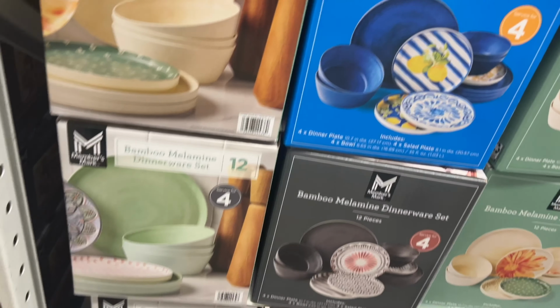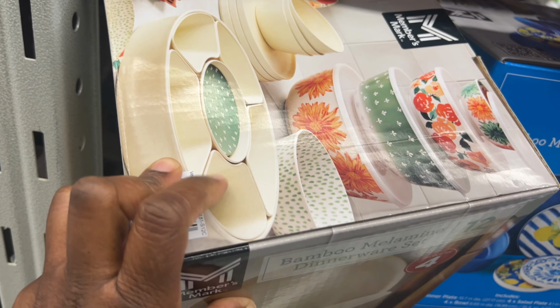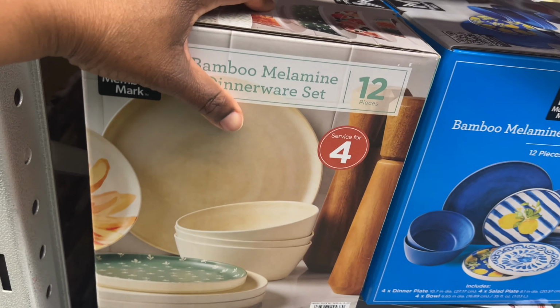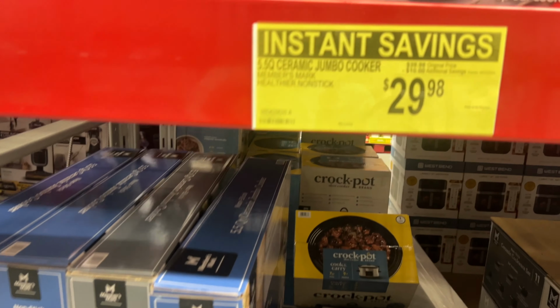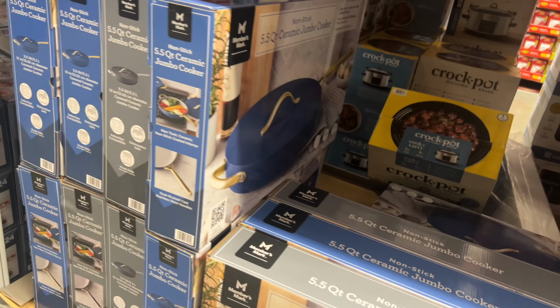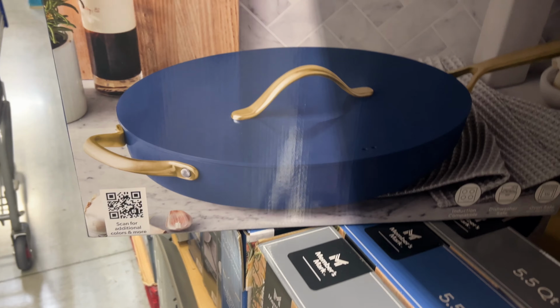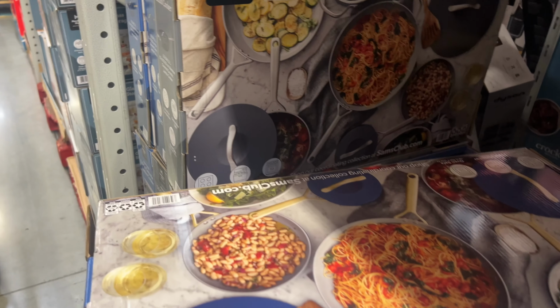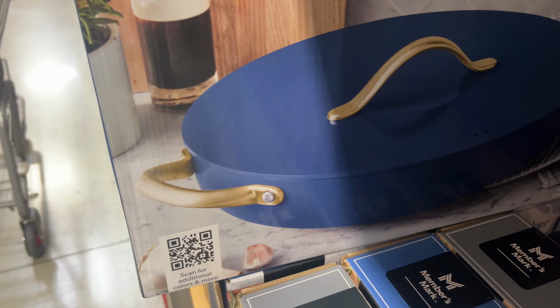And let's see up here. Do these have lids? They look like they do, don't they? I see some over there. Guys, how cute is this ceramic jumbo cooker? It was $39.98 and it's $10 off. And look at the color they got. Tell me if this ain't pretty. Look at this blue. Oh my goodness. Let's see what other color they have. Oh, they have the gray down here. So they have blue and gray, but I'm in love with the blue. It's a jumbo cooker.